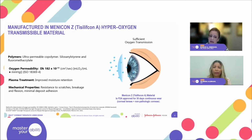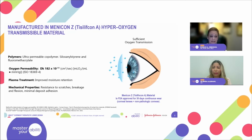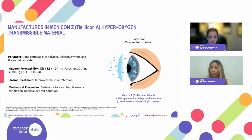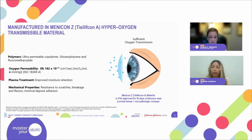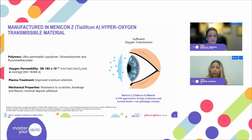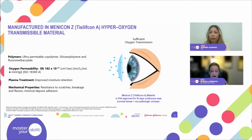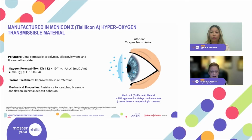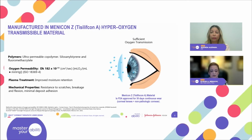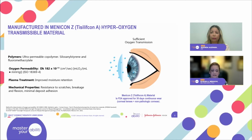for your practice or as you're thinking about establishing your practice? So the first thing we always do when we think about a contact lens that people are going to be sleeping in is we think about oxygen, and we think about the oxygen permeability of the material. You might be familiar with the Metacon Z. This is the most gas permeable material on the market. It is approved for 30 nights overnight wear, but it has other features as well that we look towards in terms of comfort and performance.